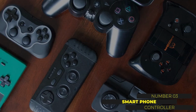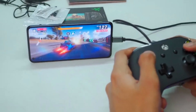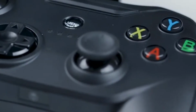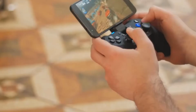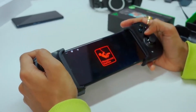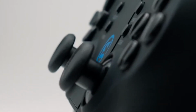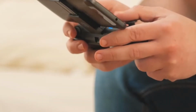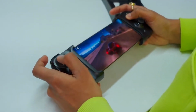Number 3. Smartphone Controller. The smartphone controller is a Bluetooth-enabled device that allows you to control your phone from a distance. Although the majority of these devices are built for smartphones, they can also be used on tablets and other smart devices. The device is designed for folks who want to use their phone without getting up and walking over to it. It allows the user to control their phone or tablet using a combination of buttons and a wheel that allows them to navigate their mobile device's apps.